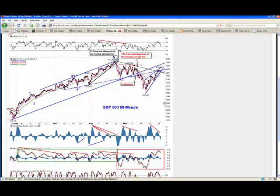And so maybe it is a break of this trend line right here, break of the wedge, and curl back up and do a back test. That's possible. I don't know if it's going to be able to do that or not. I'm really just looking for the day to get overbought again. I don't know what level.